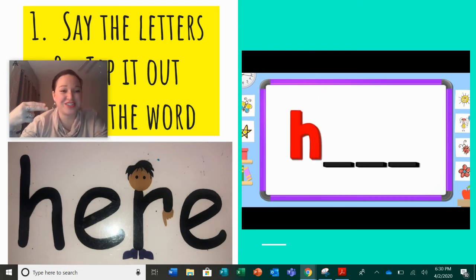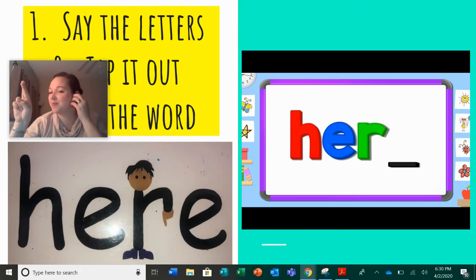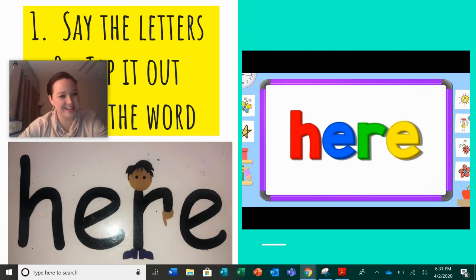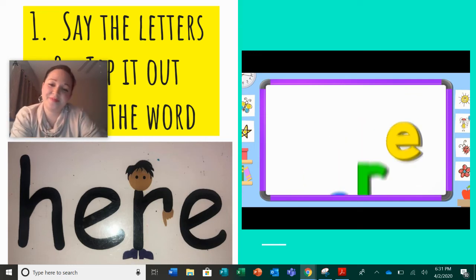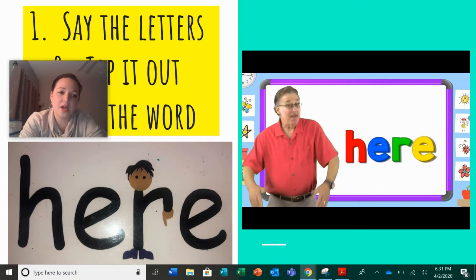H. Good job. What letter comes next? What letter is this? E. Very good. What letter comes next? R. What letter comes last? E. Very good. Here. I love learning my sight words.